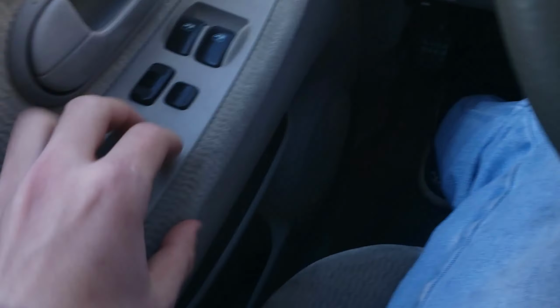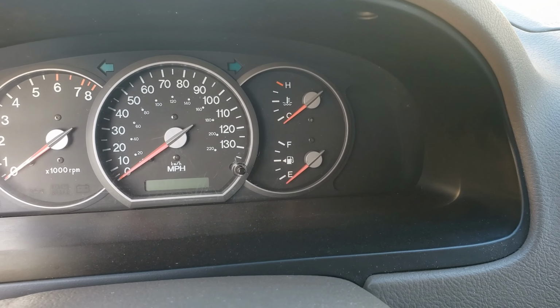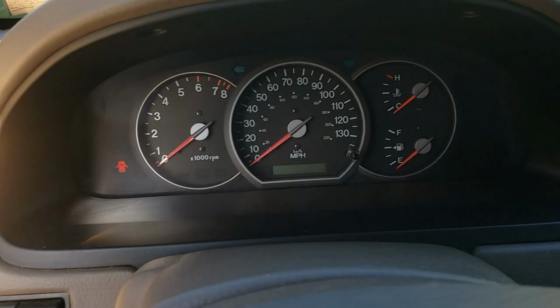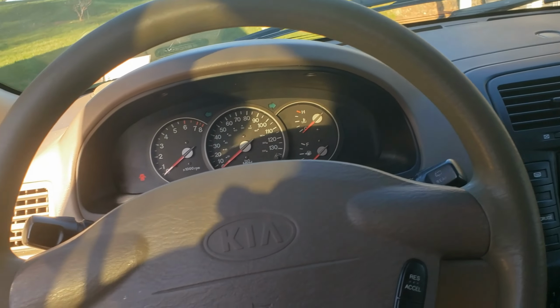Oh, I forgot I locked this. Okay. Oh yeah, and it even came with a half tank of gas. Or over a half tank. We were driving this around in the woods for maybe 2 or 3 hours. Well, that was weird. A little kid just rode his bike into our driveway.